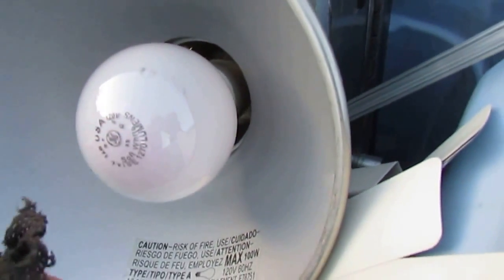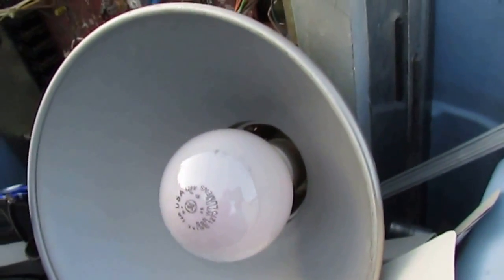That's a working light bulb right there. I'll never buy light bulbs again. But I looked in here and saw some books down there. I yanked them out already.